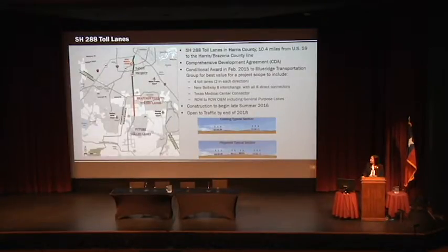The other project is State Highway 288. I want to talk about this. This is the first CDA project that we are actually building in the Houston district. The project goes from US 59 on 288 down to the Harris County line, which is Clear Creek. And Brazoria County is going to build the project that goes from the county line at Clear Creek, down south to County Road 59.